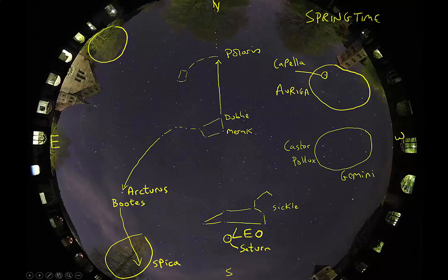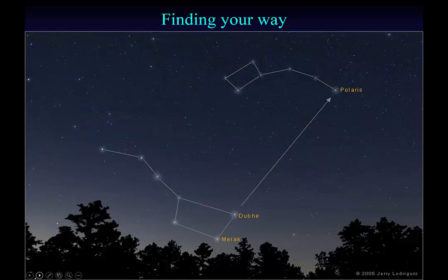Okay, so if you have any clear night, if you can identify the pole star, then you'll work out your bearings. Use the Big Dipper to find your way, pointing in the direction of the pole star. If we zoom in now on the next slide, you can see a zoomed in view of that. There is the star Polaris. There is Merak and Dubhe, part of the Big Dipper.